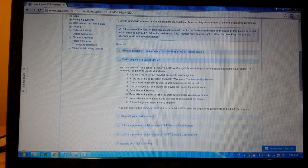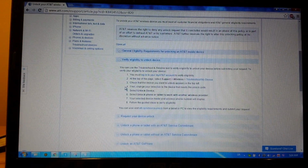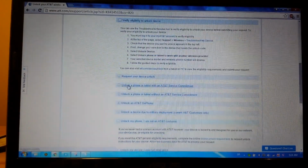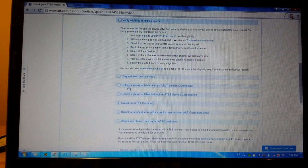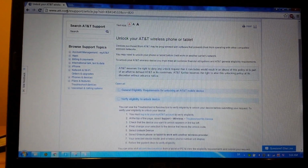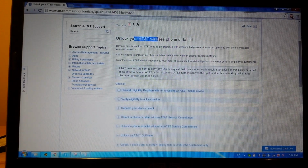Okay, so in this video, I'm going to show you how to unlock your AT&T locked device for free. It's only a few simple steps that you have to follow. So, on this web page of AT&T support, for unlocking your AT&T device, you have a few options.